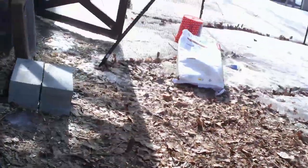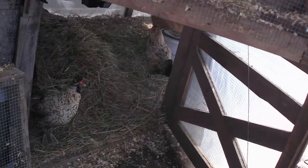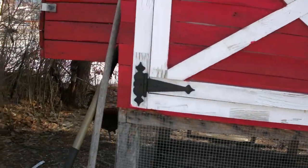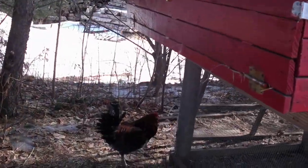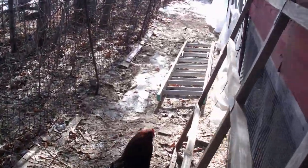Come on, you Anna. Into the run. Come on, into the run. Good job. The rooster's going to be the harder one to get in there because he just doesn't know about the run. Let me go around the other way.